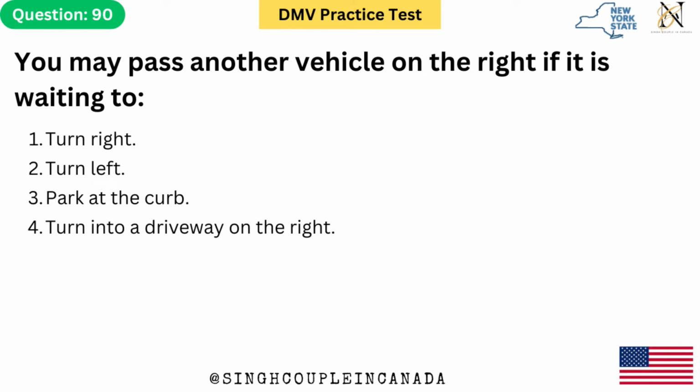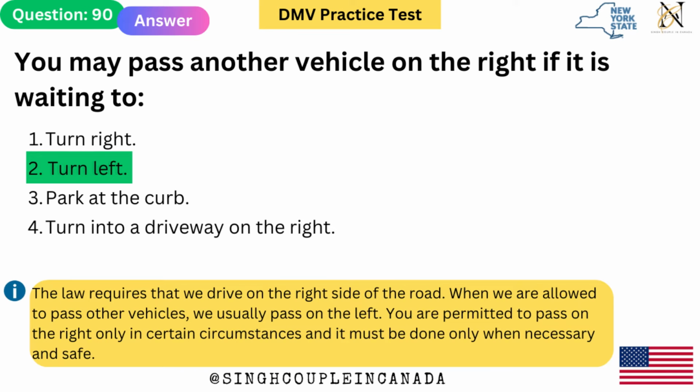Question number 90. You may pass another vehicle on the right if it is waiting to 1. Turn right. 2. Turn left. 3. Park at the curb. 4. Turn into a driveway on the right. The answer is 2. Turn left. The law requires that we drive on the right side of the road. When we are allowed to pass other vehicles, we usually pass on the left. You are permitted to pass on the right only in certain circumstances, and it must be done only when necessary and safe.